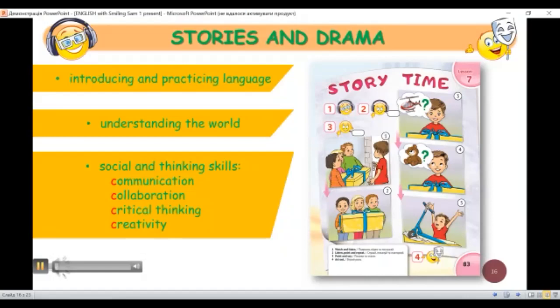Page 77. Lesson 7. Story time. Task 1. Listen and point.